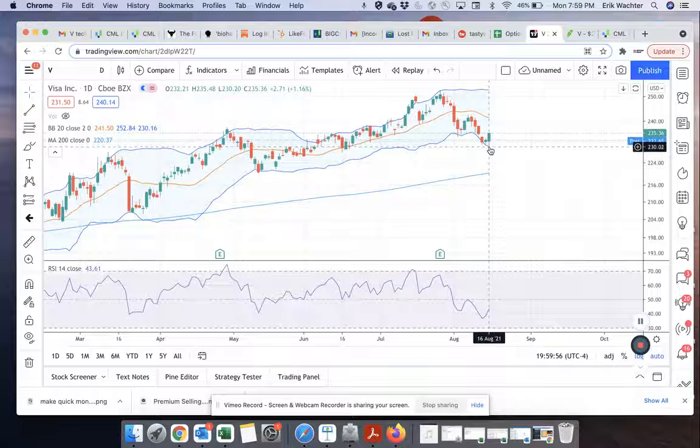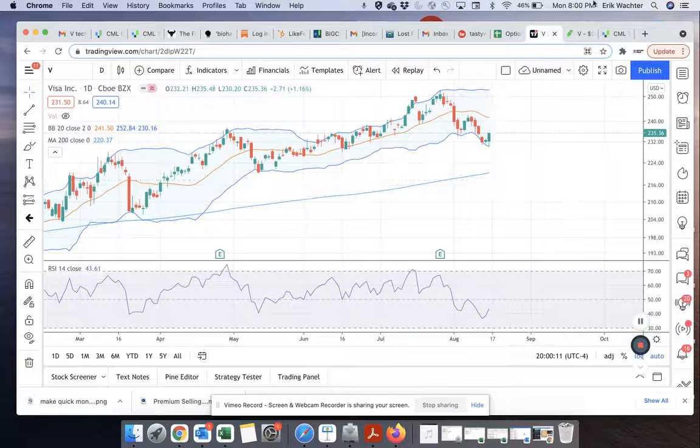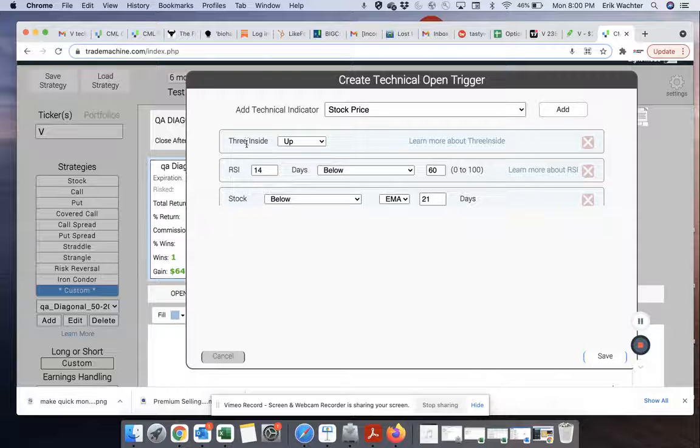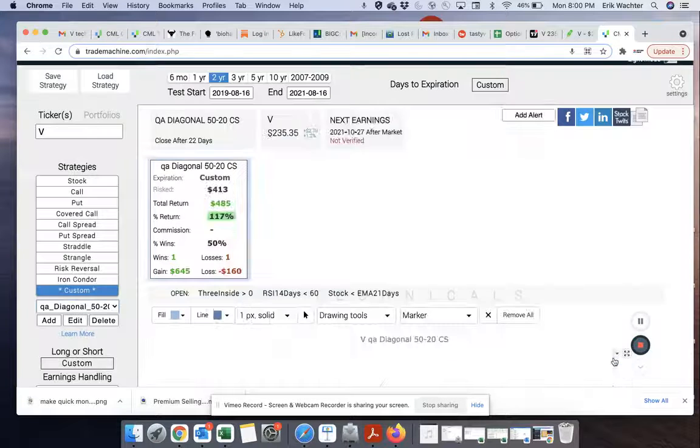Okay, we're at the bottom of the Bollinger Band, red candle, green candle, larger green candle, and this is the 3 inside up trigger. I've talked about this before in some of my other videos. I'll link one of my first videos where I talked about the 3 inside up trigger up here. So this is a bullish reversal trigger, and the technical open is here. 3 inside up trigger. Stock is below the 60-day RSI while also being under the 21-day exponential moving average.